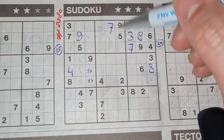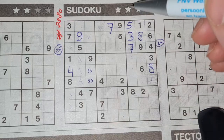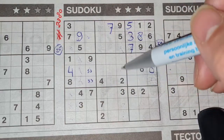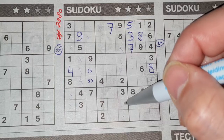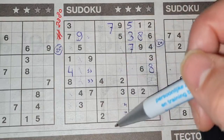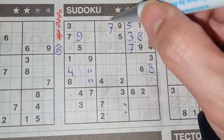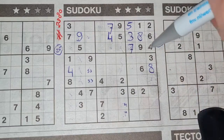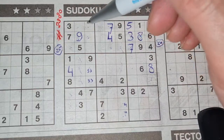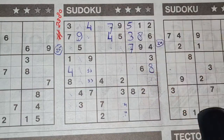4. Alright. In this column, 1, 2, 3, 4, 5 missing numbers in this column. One of the missing numbers is 4. We see here 4, so no 4 there. In this big square, we have a 4 here, so no 4 in those 2 boxes. So the 4 could be here, could be there. So we have a 4 in one of those 2 boxes. In this column, 4 in that column, so the column between, the middle column. The only 2 places for the 4 should be here or there. We see there 4, no 4 there, 4 should be there. 4 in this row, 4 in the second row. So in the first row, the only 2 places for the 4 should be here or there. We see here 4, so no 4 there, 4 should be here. Alright.